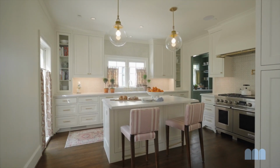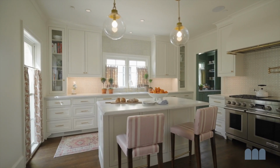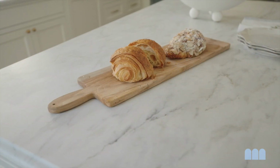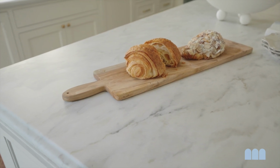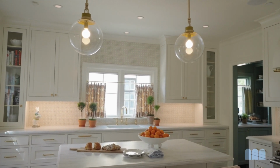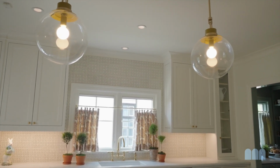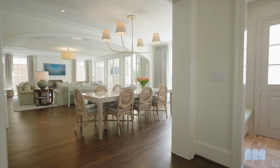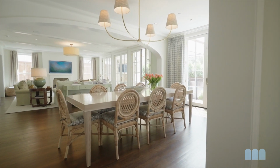The straightforward kitchen suits this family well. They love the form and function. Traditional white marble was selected for the countertops along with white woodwork. The tile backsplash is compatible with the decor and distinctive since it rises to the ceiling above the sink. Part and parcel to the kitchen is an open eating area that coexists with the den.